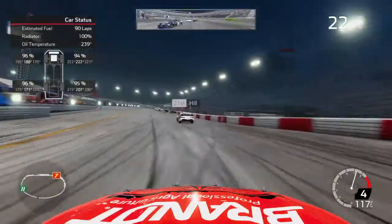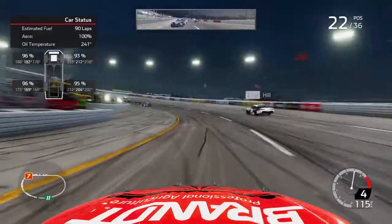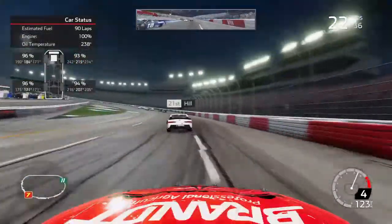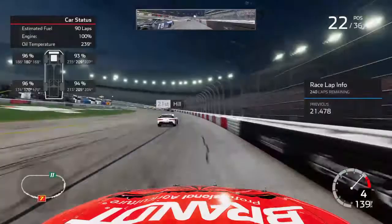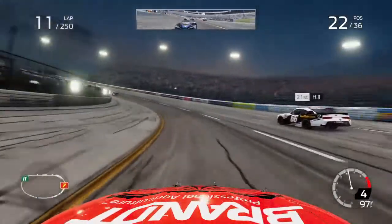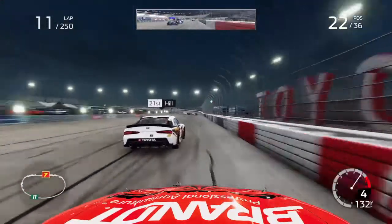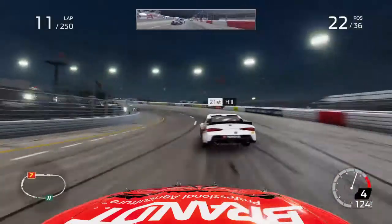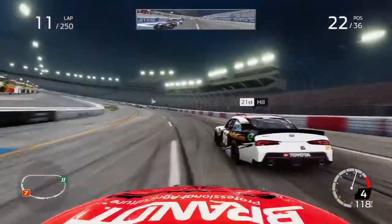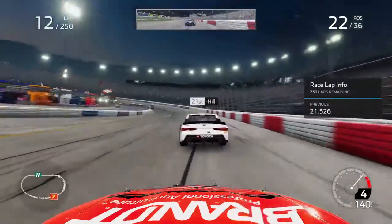But yeah, you can just see this is the level of pace that we're at right now. It's gonna be one of those days, you know, where we're legitimately probably fighting for just a solid top 25. But you know what? Everyone has those days now and again. Even the pros, even people in real life, they have those kinds of days. As long as we finish above 30th, honestly, I'll take it.